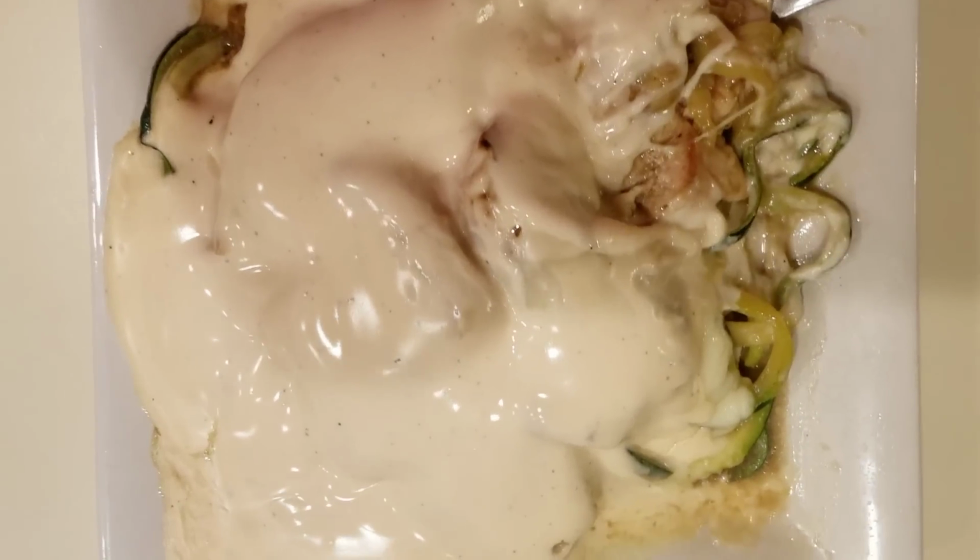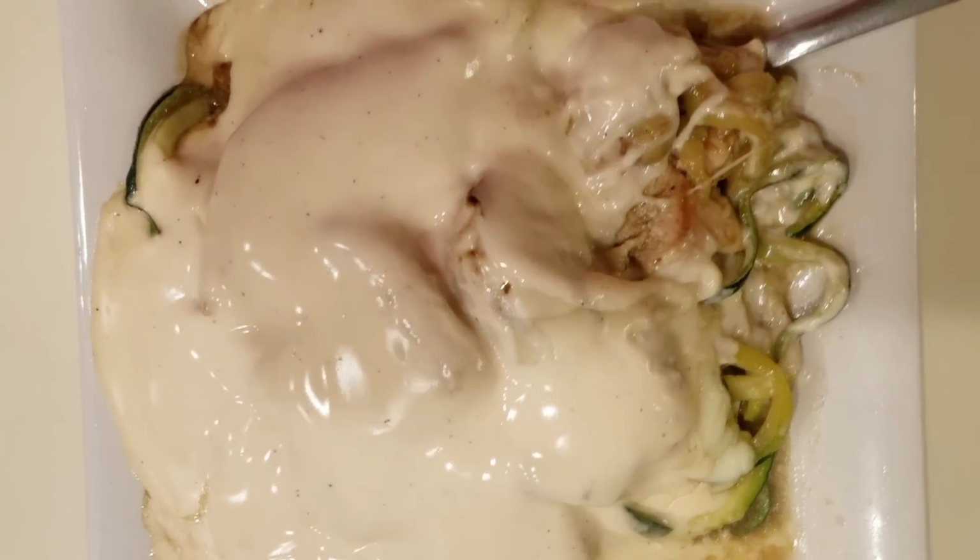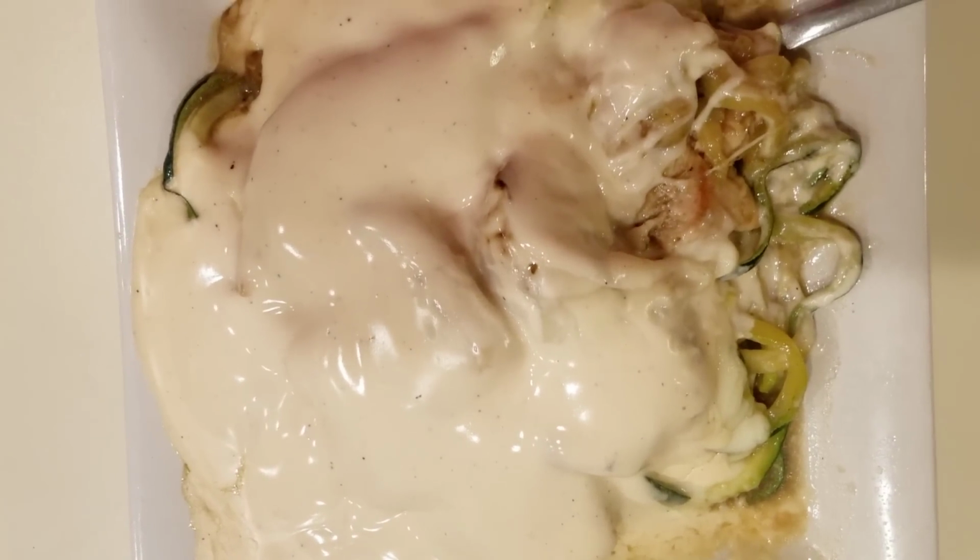And I'm probably going to show you guys how I make the Zoodles, or how Chef Dave makes the Zoodles at some point this week. So keep an eye out for that recipe, and we will talk to you again soon.